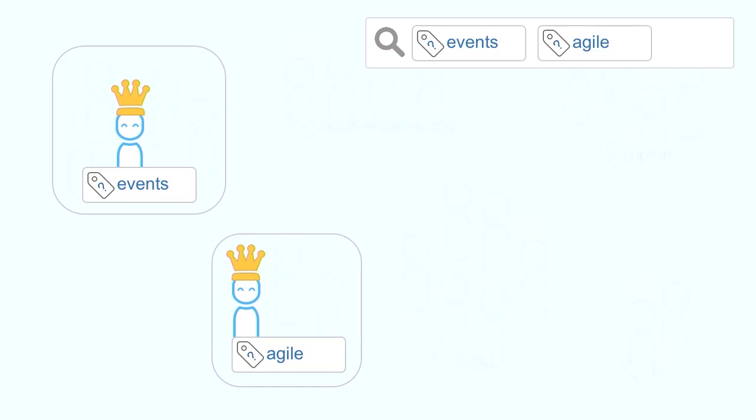So you can also search for people. So rather than searching for content, I can say, I want to find the people in my organization that are expert at both Agile and events. How do I find those people? Well, again, you saw everyone else blended away, and I just found the one person that's an expert at Agile and events. Maybe I'm running an event, I want to send people from my organization.